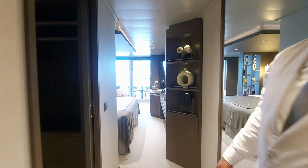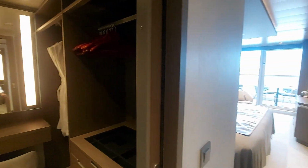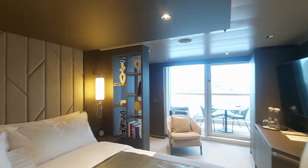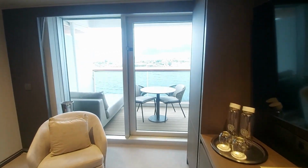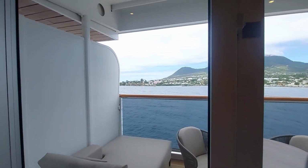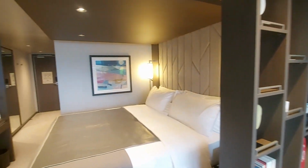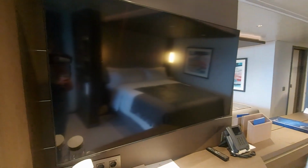Oh. I think this is exactly like the regular suites that you have. But it doesn't have a sitting area, right? Well, beautiful space. And then here's the connecting door. Huge TV.